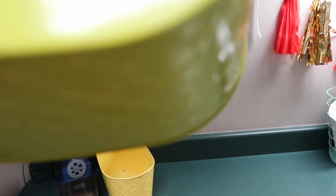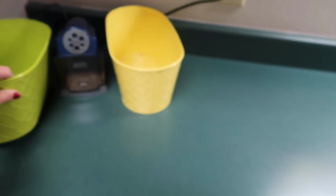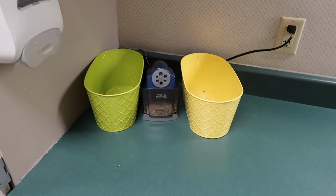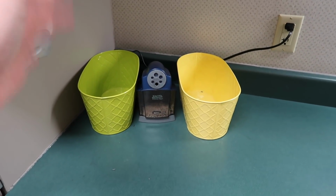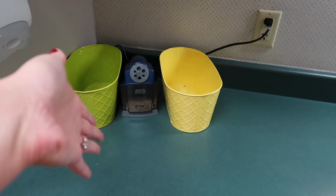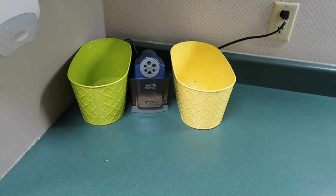And then over here I got these two bins from, I'm not sure where. I think I got them from Target. And basically, if they are done with their pencil or it's not sharpened and they want to grab a sharpened one, they will put it in that and then grab a new one. And then my electric sharpener that I also have over here.